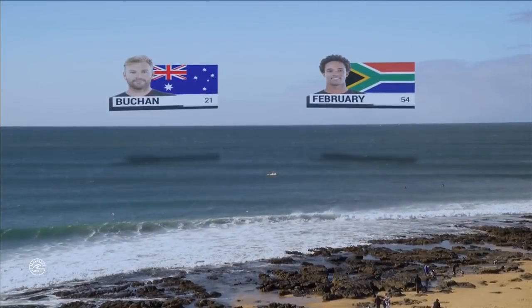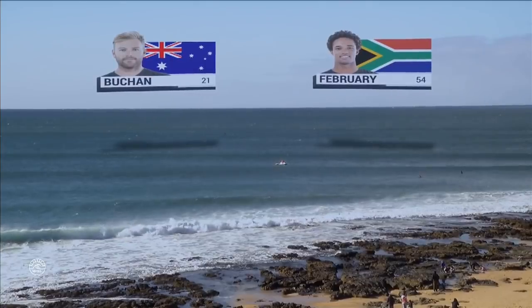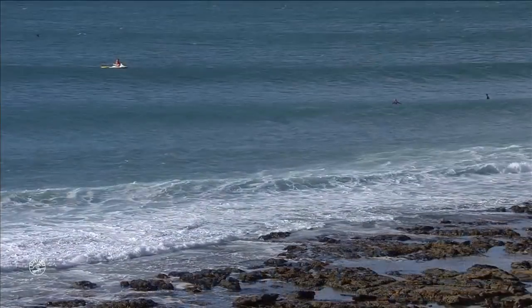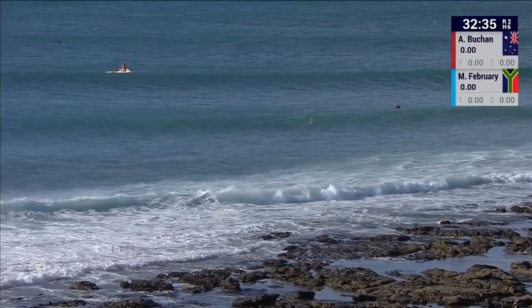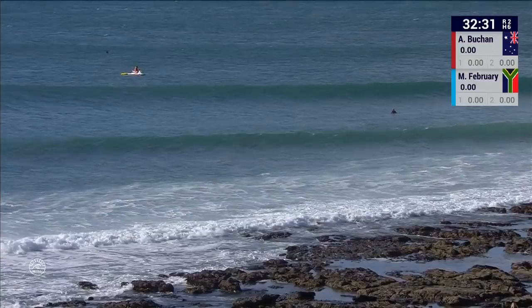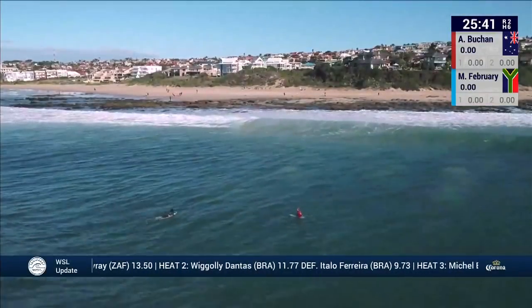Welcome back. Adrian Buchan taking on Michael February in another round 2 classic. This should be a good one. Ace Buchan's had some strong results here in the past. Michael February competed here last year as a wild card, did some damage, and is now a fully fledged member of the championship tour. Let's see how he fares, chasing his best result of the season.